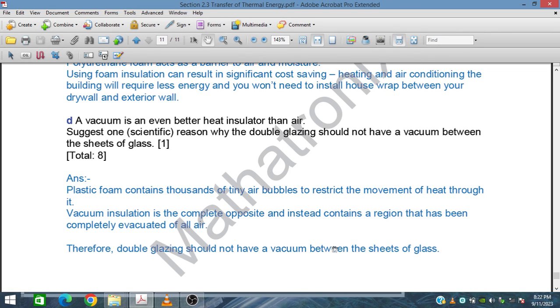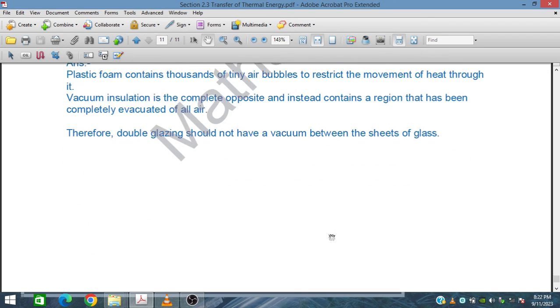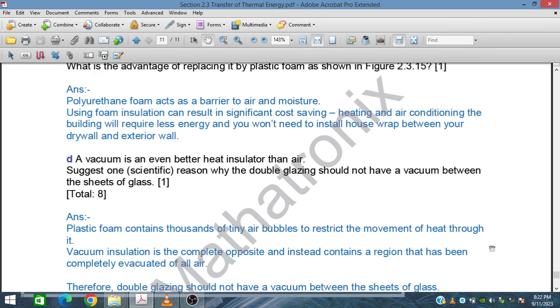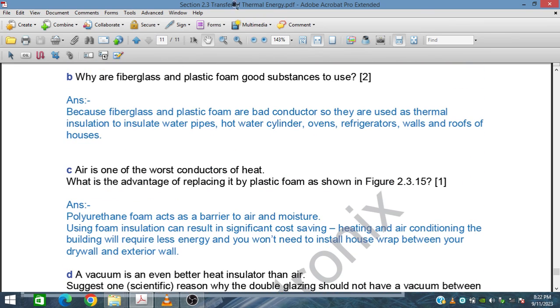Air is a poor conductor of heat. So that's why in a double glazed window, air will be trapped inside, and the heat loss will be much lower. So that's all from this session.